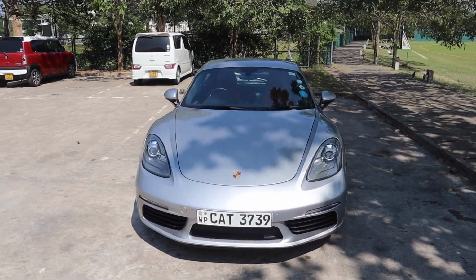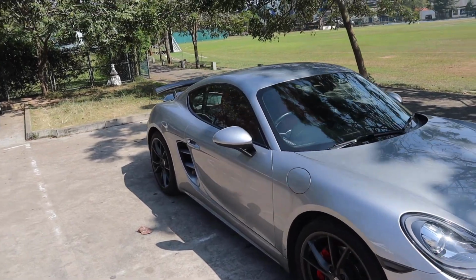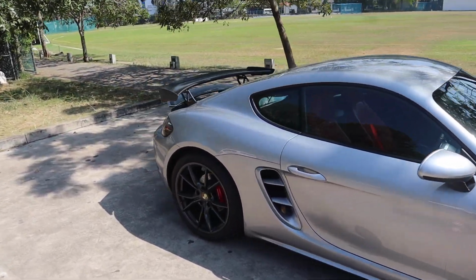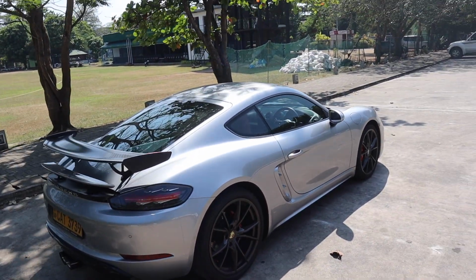This is my dad's 2017 Porsche 718 Cayman, and we recently just surpassed 7 years of ownership with this car. So I thought I would do a little 7-year ownership review.